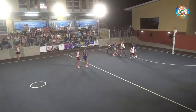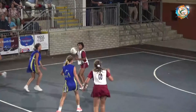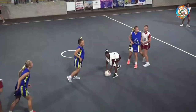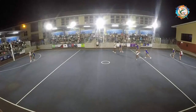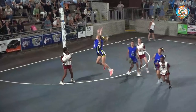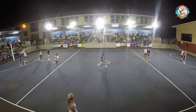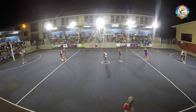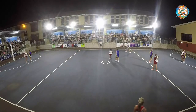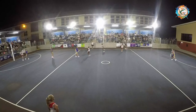Some good defensive work by Mount Pleasant again. Can they get the ball down to their goal? Some short passes. Careful but short. Been turned around, so it's a bit of backwards and forwards at this stage. Mount Pleasant held ball. Mount Pleasant sent, and again the center is battling to find her goal attack or goal defense. The ball goes out. It's actually for Kenner's throw in.